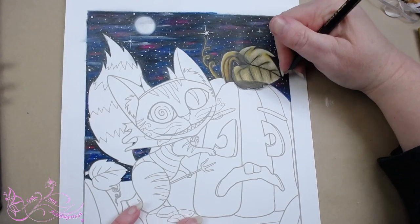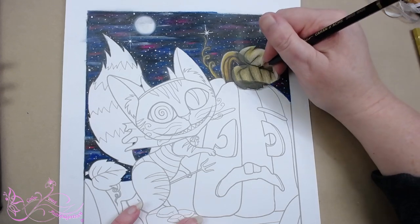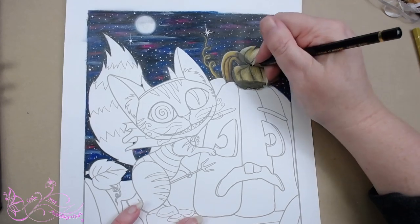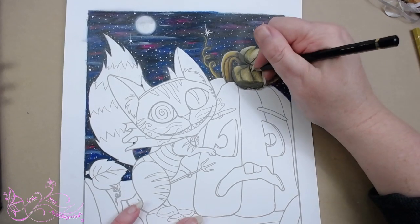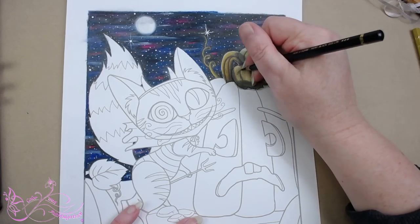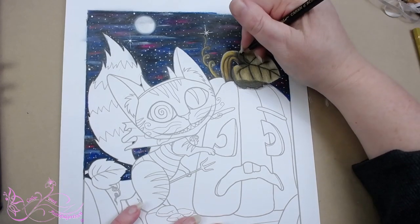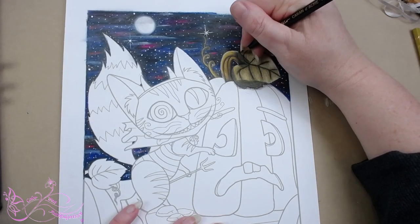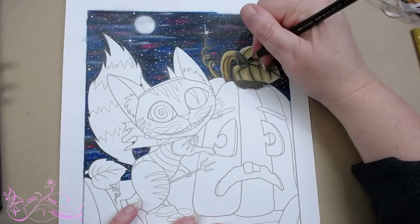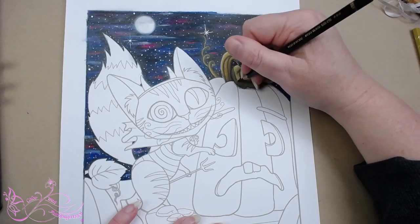Nice and thin. Just like that. And also I'm just going to put a bit of a sharp line around the silhouette shadow there, just to define that a little bit too.